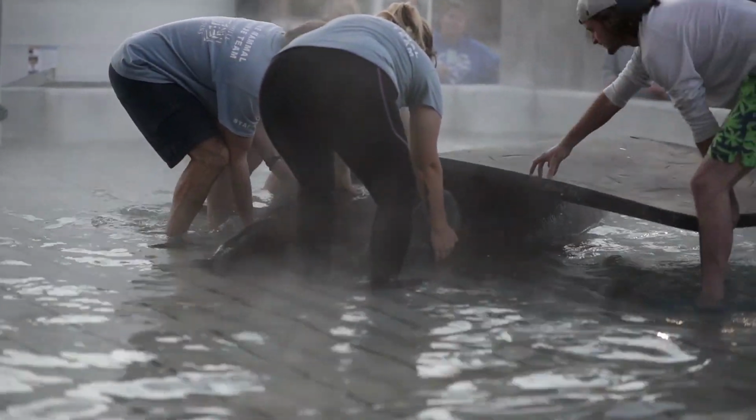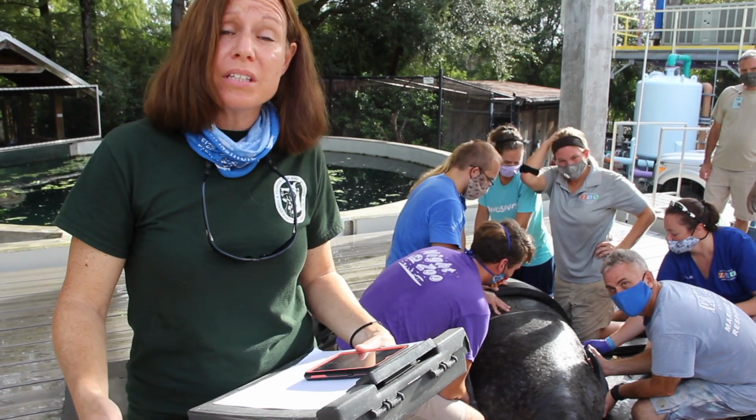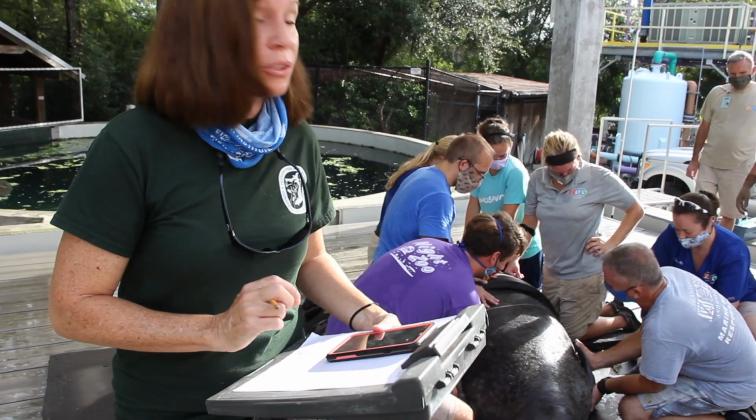There's a lot that goes into manatee critical care, and a lot of it depends on why the animal was rescued. Today, the Jacksonville Zoo and Gardens is working up one of the animals that was struck by a watercraft and is being rehabilitated here at their facility. Let's check in and see what they're doing for their procedures.